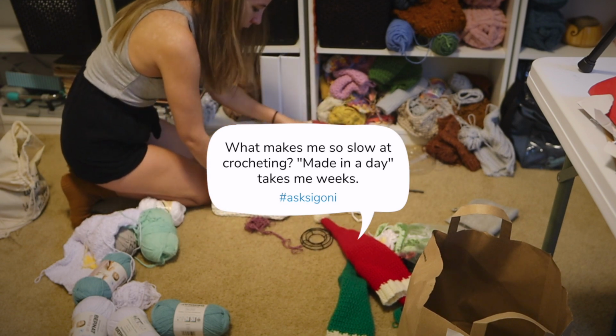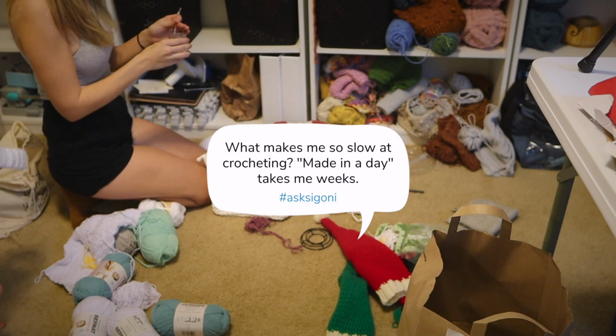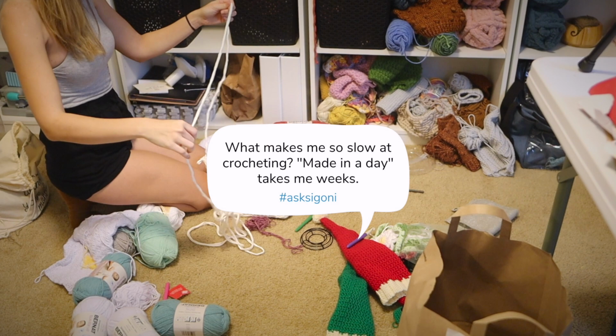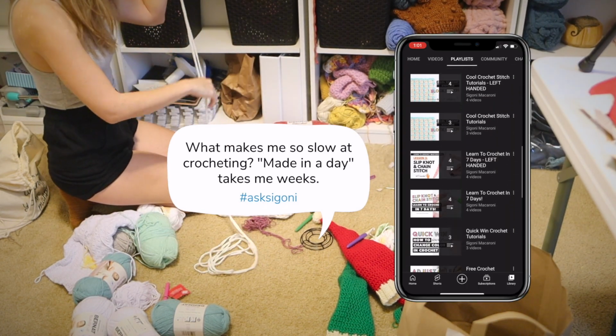And it also depends on the pattern. I'm not sure what exactly makes you feel like you're slow at crochet, but if it has to do with having to go back and fix your mistakes, then I highly recommend you check out my playlist here on YouTube that's filled with crochet tips for beginners.